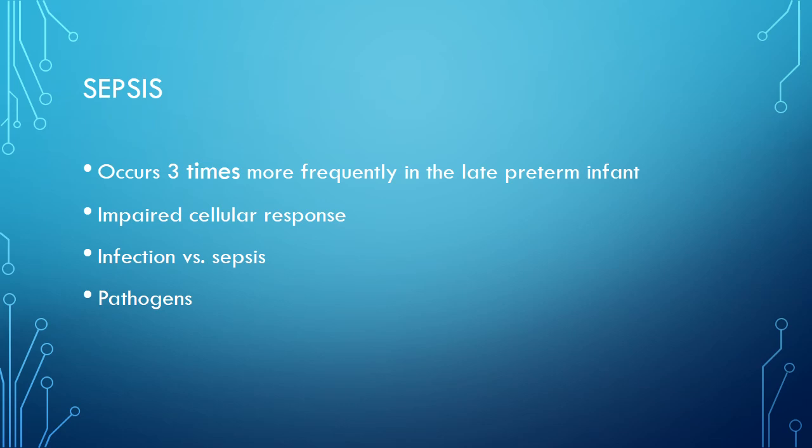Different organisms usually cause sepsis in neonates. The number 1 is group B strep, the number 2 is E. coli. And then other common ones are strep, Staph aureus, including MRSA and MSSA, a lot of gram-negative bacteria, Enterobacter species, H. influenzae, and Listeria monocytogenes.